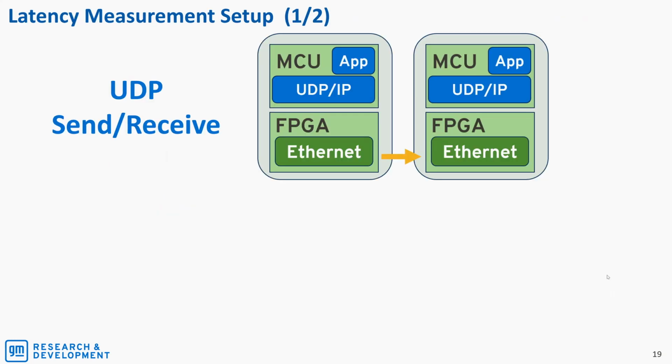And let's move now to some latency measurement results. I'll first show here the setup that we used. So we took that piece of hardware that we showed on the previous slide and used UDP IP for comparison. So on that Zynq board on Linux, we run a UDP IP stack and an application on top of it, and then we instantiated an Ethernet controller in the FPGA, and that's our reference system to compare against.